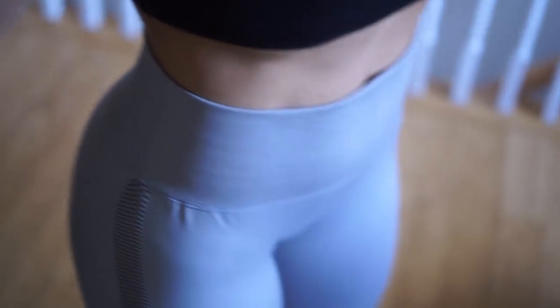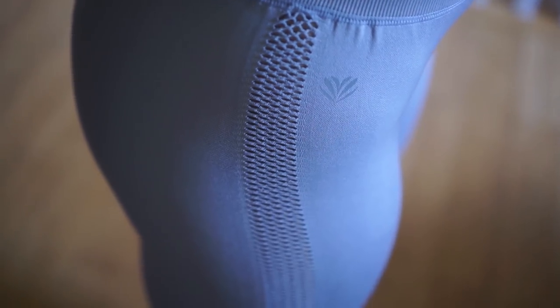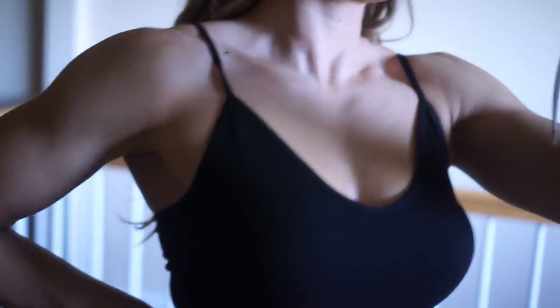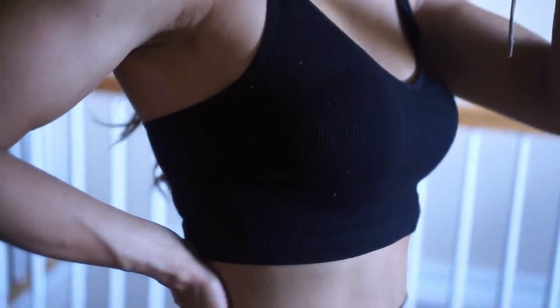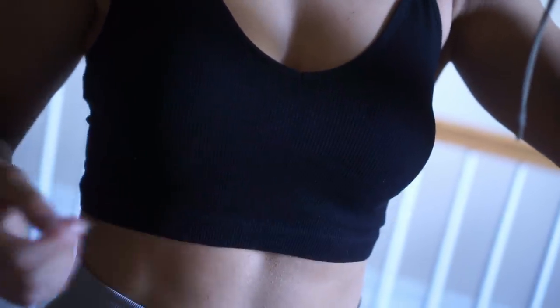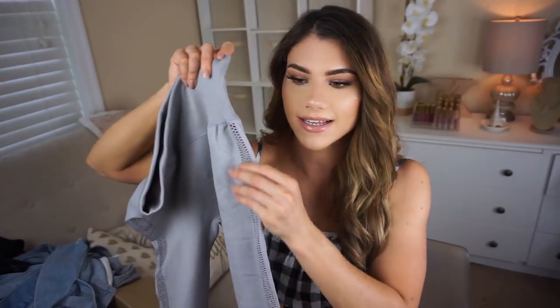So I got this in a light gray. I don't think I have a legging in this color, which is why I wanted it. Definitely fits great, although I do notice that it is pretty long at the bottom, so I'm probably gonna have to roll it up. The side has this nice perforated detail, which I really like.